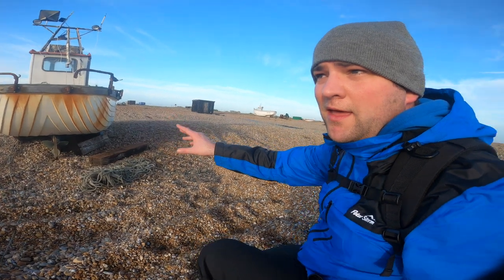Right, so I got my next shot set up, camera there, boat there, about a 15 second exposure. One of the slightly rotten, but not quite as bad as the other boats.